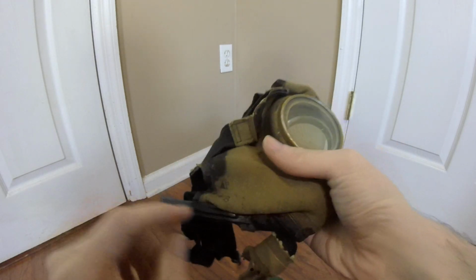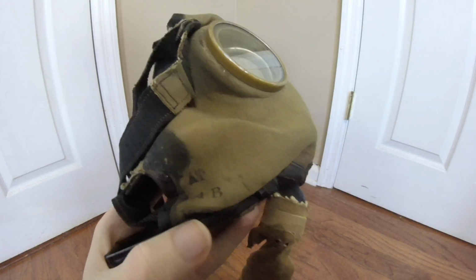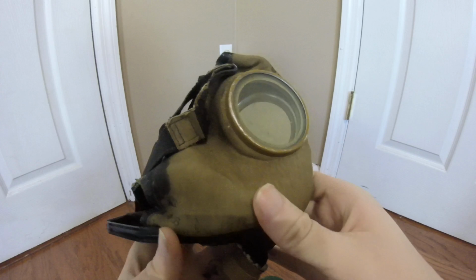Another interesting thing to note is that this Type B has black markings. It is not common to see Type Bs with black markings. They are always, aside from the serial stamp on the side, the AT and the mold number and the size stamp, typically red.